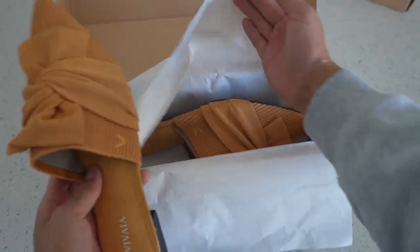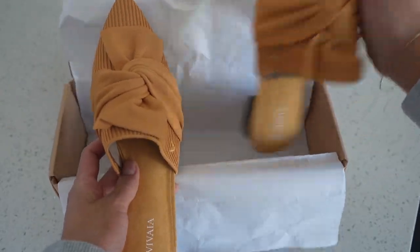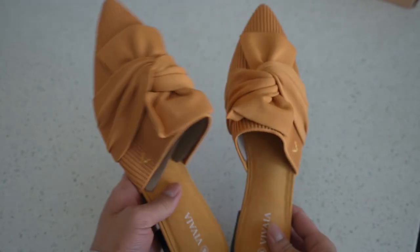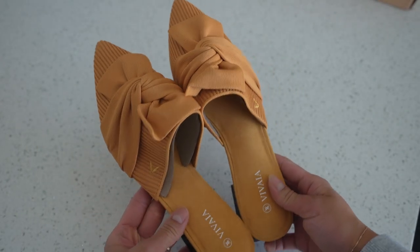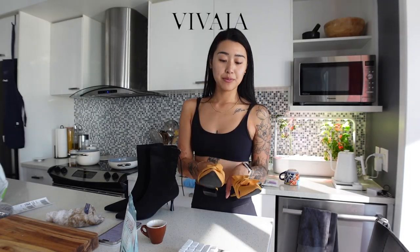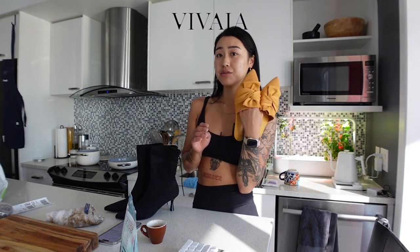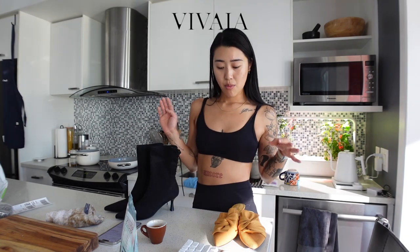I love that there is a cute bow detail on them. They are this lovely knit material, so I think that I can wear these into fall pretty easily. But I think with a cute dress or some shorts or a skirt, this is gonna look really cute for a summer outfit.